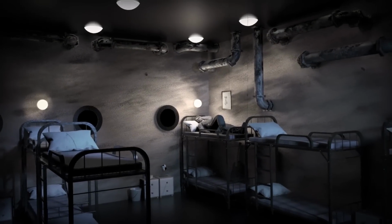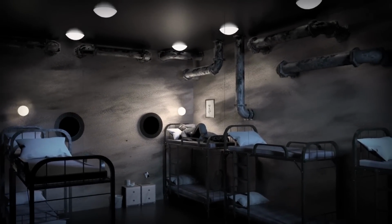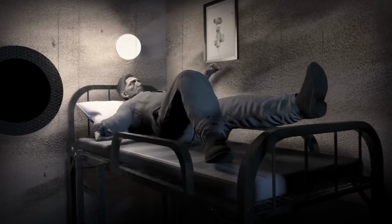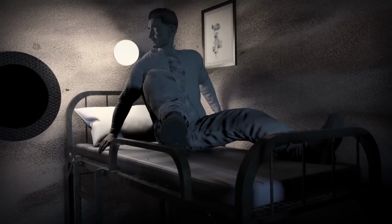Priest, at the time of the collision, was down in the ship's lower quarters. He was on break, relaxing from a hard day of work. And as the ship went down, so did his chances of survival.